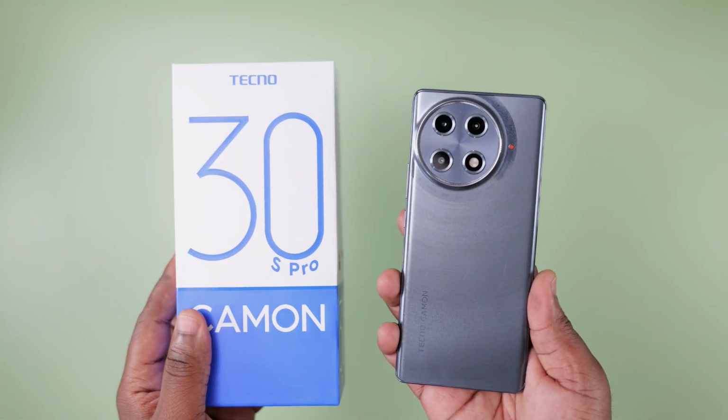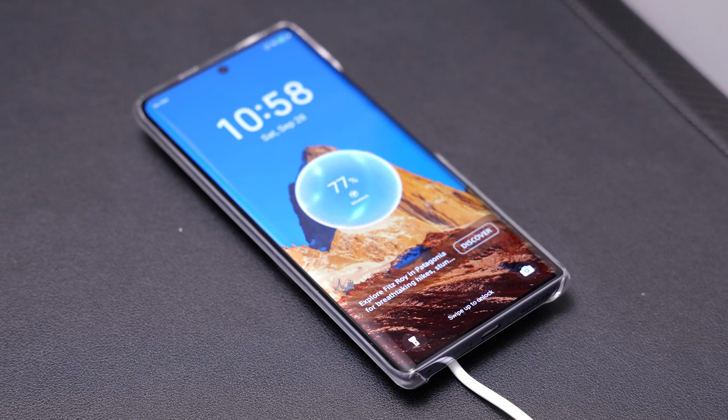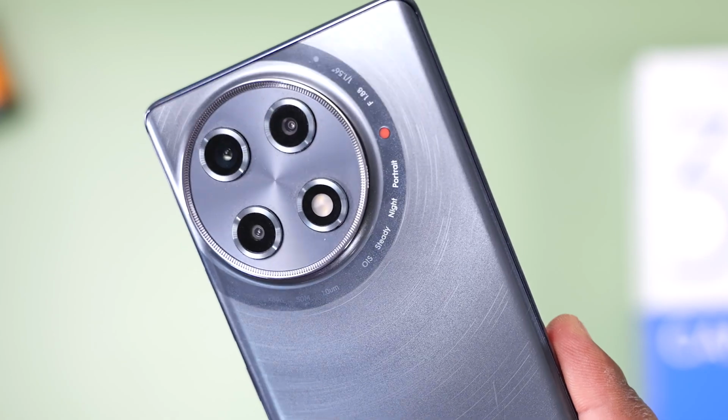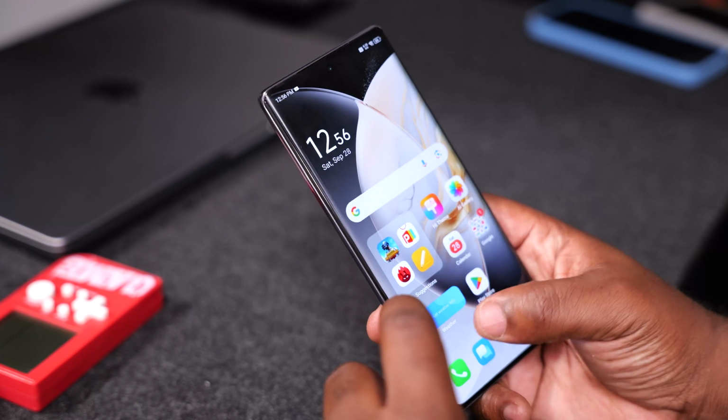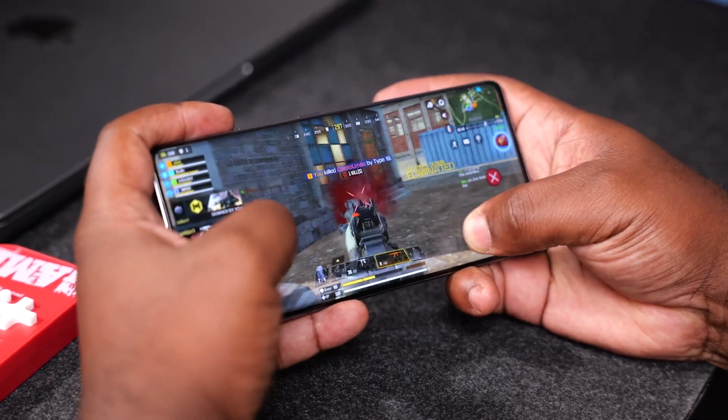This is the TECNO Camon 30S Pro. Its standard features are wireless charging and reverse wireless charging, a 50-megapixel Sony IMX 896 sensor, and of course, a new processor, the Mediatek Helio G100 chipset. So it has a new processor, wireless charging, but is it worth buying? Well, let's find out.